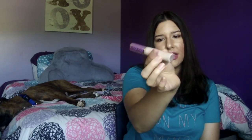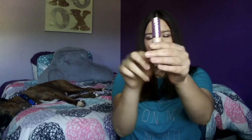As you can probably tell, it shows literally marks where there's no concealer on the side. I'm getting to the point where I'm using this up where I have to scrape the sides. I have mine in the shade Light if you're wondering, and I love this concealer. I think it's a really nice concealer. It is heavier. I like it more when I'm going to be wearing more makeup, and I just think it is a very nice concealer.